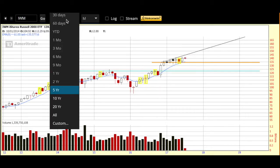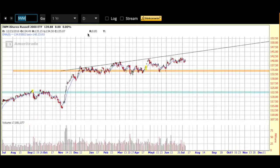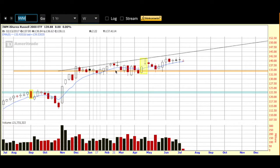Going to move it away from the 5-year monthly to the 1-year weekly. Here is that same orange line of support, and the black line that has been holding price in, same as the big chart. So for me, what I'm noticing here is a sequence of, again, undecided doji type candles on the weekly chart of the Russell IWM. And here we are now this week where we sit currently.